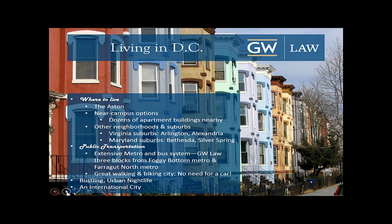Now, coming to where to live in DC. George Washington University, as you probably noticed from the map earlier, is in the heart of the city. So we are surrounded by the federal government and international organizations, but interspersed between all of these are apartment buildings. So you could actually live 2 blocks from the law school and walk to campus every day. Or you could decide to live across the river in Virginia or a little further up in Maryland and take the metro, which is our subway, into the DC downtown area.